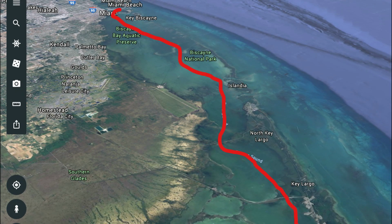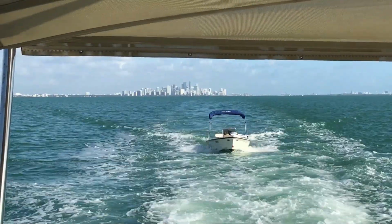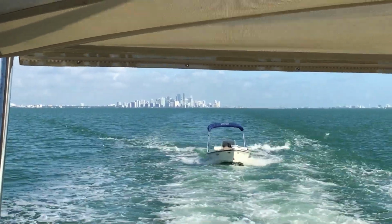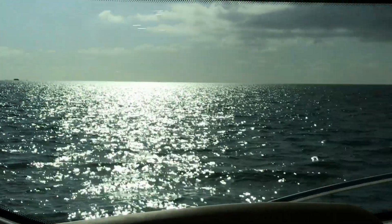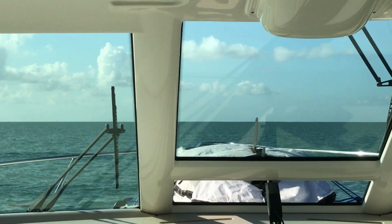Bye, Florida. Hello, Conch Republic. Key Largo is 50 miles away. All right, goodbye Miami. Hello, Key Largo.